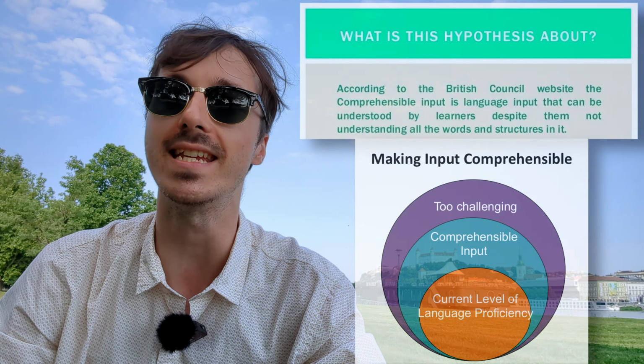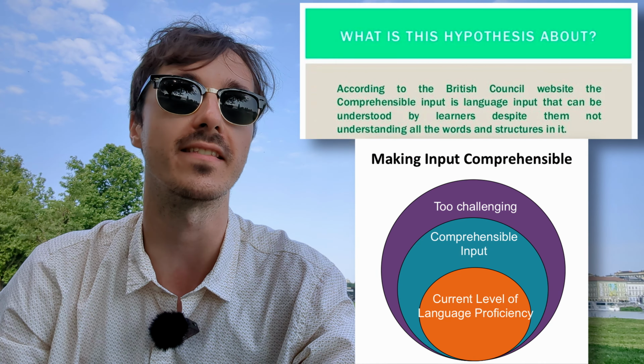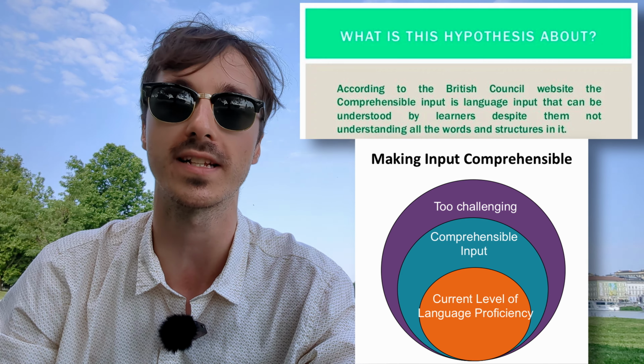There's this language learning idea that's been floating around that I've noticed lately called comprehensible input.